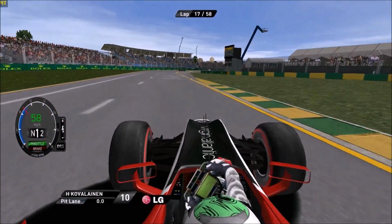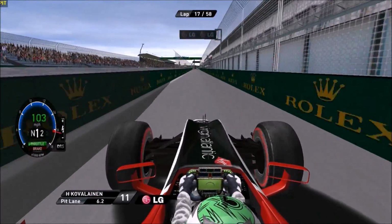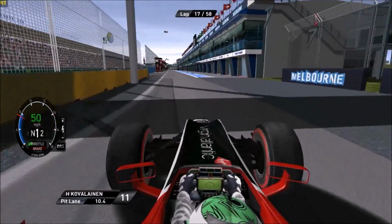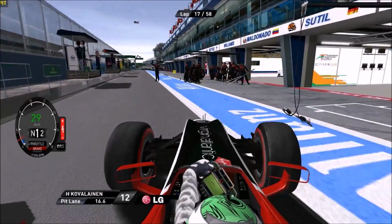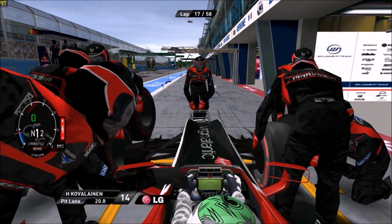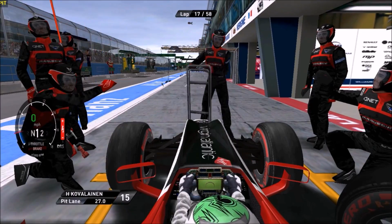And, oh, it looks like Kovalainen's got a problem. As I was saying, that was a great move from Kovalainen to catch Vettel napping, but it looks like reliability has struck the AJ team. Into the pits he comes. That wasn't Hamilton that we were looking at, it was Vettel retaking Kovalainen. Yeah, AJ taking the place of Dark Wolf.